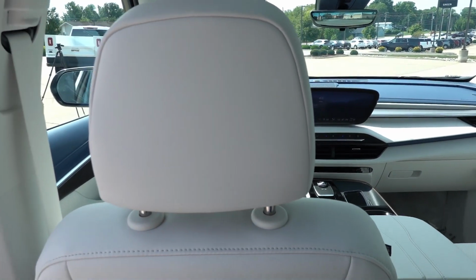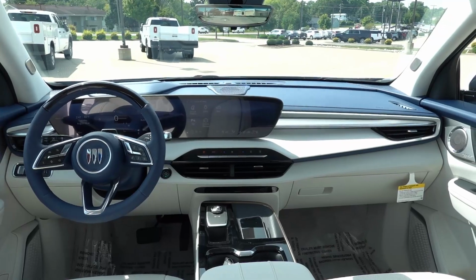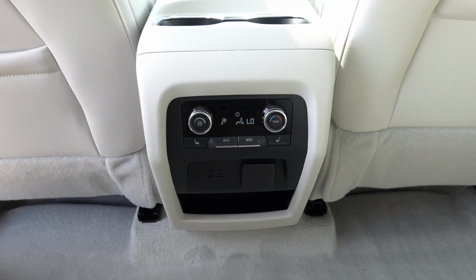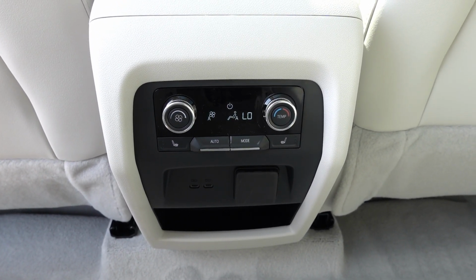Now stepping inside, the step-in height is very easy given the door opening and ride height. There's a quick look at the center dashboard. And then coming out back, you do have 2 large cup holders up top, heated rear seats, automatic climate control for the second and third row, USB-C charging, as well as a 120-volt wall outlet.